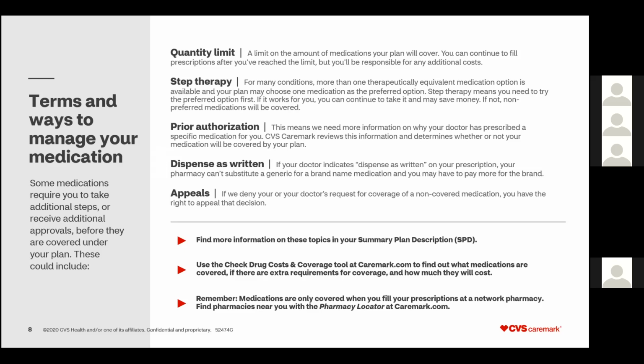And then lastly, if we make a coverage decision that you and your doctor don't agree with, you have the right to ask us to reconsider our decision, which is called an appeal.